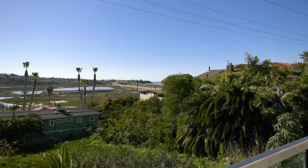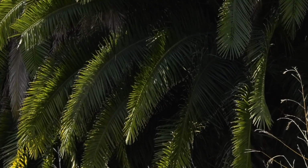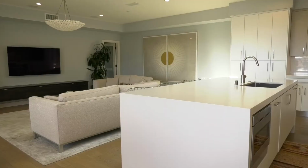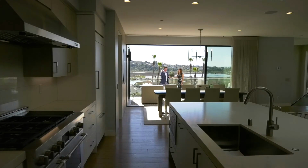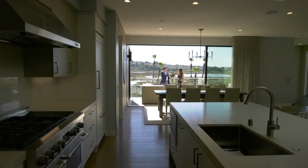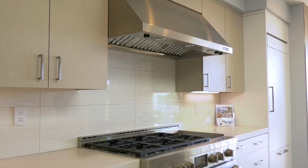Isn't it? It's so calming. It's so calming here as well. Like, you don't hear anything. You're always into entertaining. You love people over. This is a perfect spot for it. Well, trust me, I love this kitchen so much, and because it's so open, you can be with your guests as you're preparing the food, like inside and out. You can have 100 people right over here.